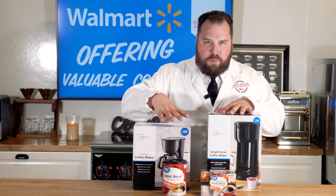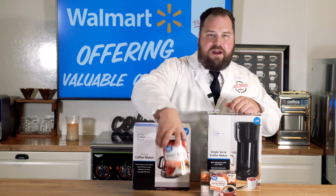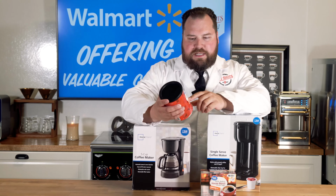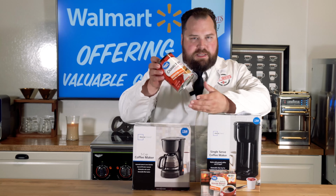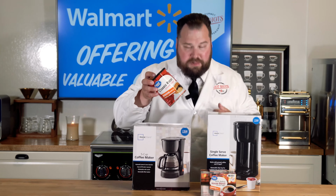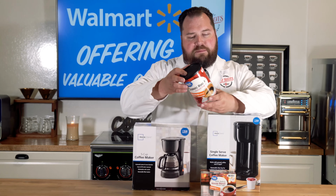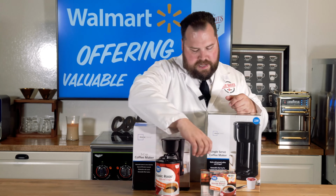Now, to keep a good testing basis here, we decided to go with the Walmart coffee machines, but not only that, we decided to keep it fair and go with the Walmart coffee as well. So here we have a classic roast ground coffee of great value. This is some of the cheapest coffee I could find. I believe it's around $2 to $3. Same goes for these pods. Very inexpensive coffee, and we're going to see how that tastes as well.